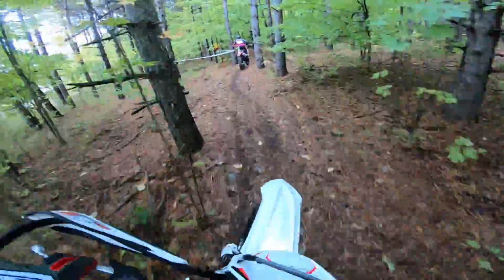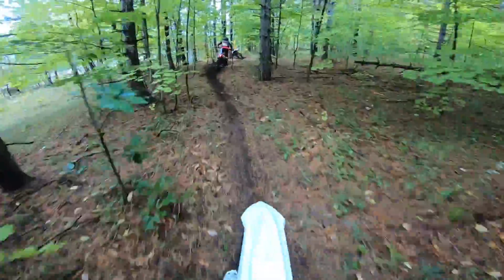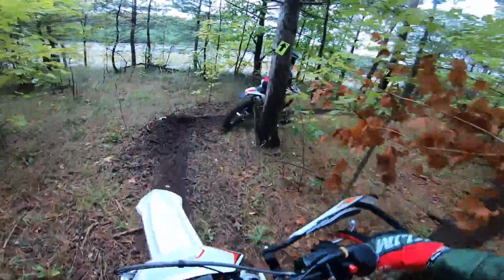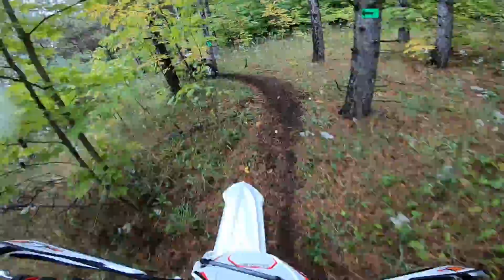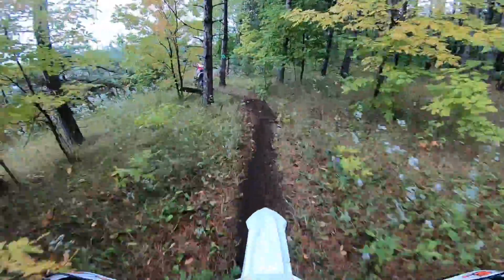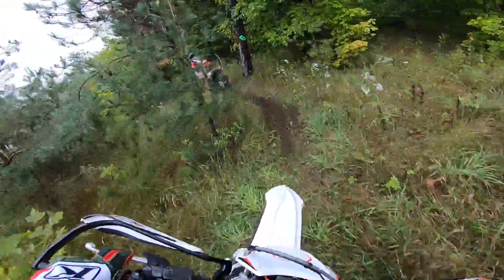Other than the motor, there's actually quite a long list of improvements. This is a totally redesigned bike this year, and Beta has really refined a lot of things. I'm loving the lower seat height. Really helps in the tight stuff.